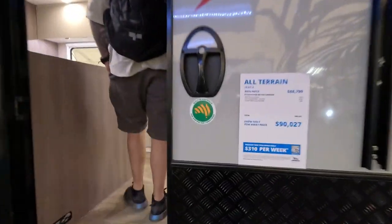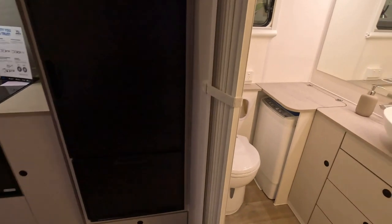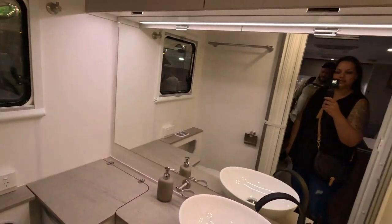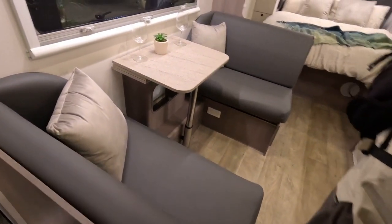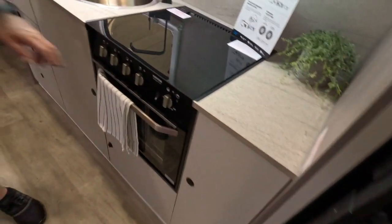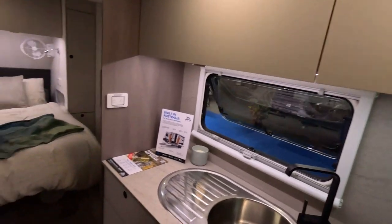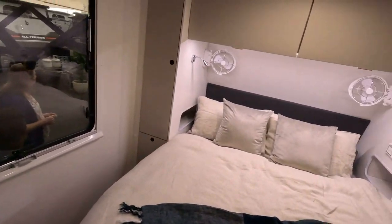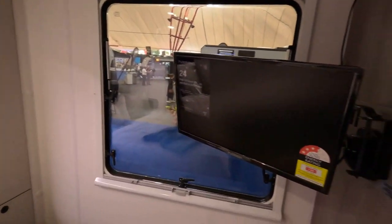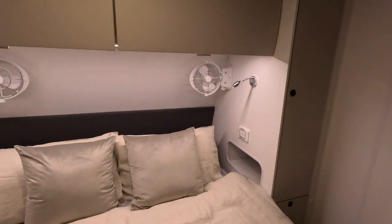Right, we're checking out the all-terrain. Oh, wow. It's actually quite roomy. That's a decent size shower. It's a shame that doesn't convert to another bed, because that would have been great for us. Full-size fridge, freezer, and a full oven. Something Leigh and I can only dream of. I like the space in here. Cupboards. And your bed with plenty of storage. TV. More storage, and you can't go wrong with storage.